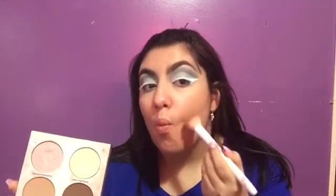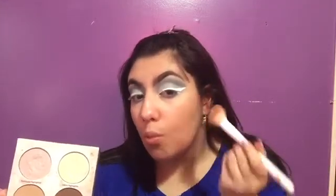So now that we did the eye part, we are going to do the contour part very quickly, the whole face, because we have an exciting thing that we're going to do by the end of this. So I'm going to use the Ulta contour palette. I'm just going to contour my cheeks.